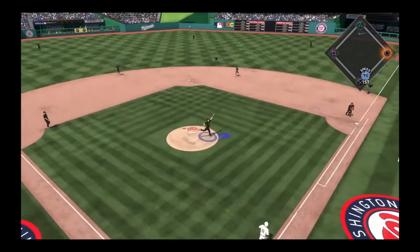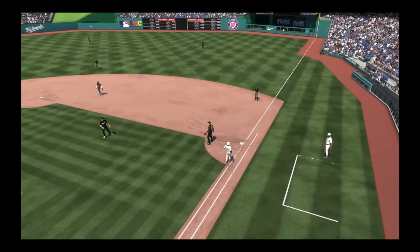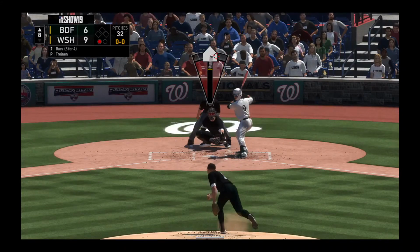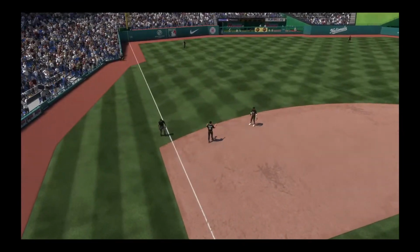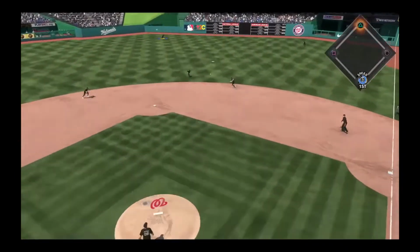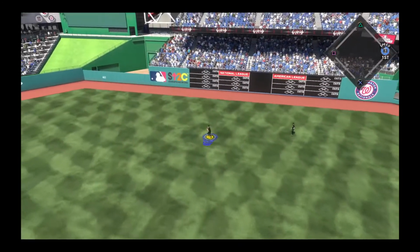Weak grounder back to the mound. Throw on to first in time, so the leadoff man is set down to open up inning number 8. So digging in now, Javier Baez. He got on top of one and was a ground out victim last time. But quick hands over there at third as he takes it for the second out. Number 35. Here comes the first pitch. Line toward right center. That gets down and the inning continues.